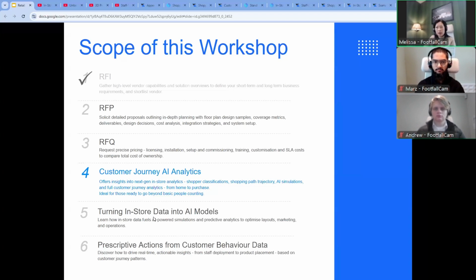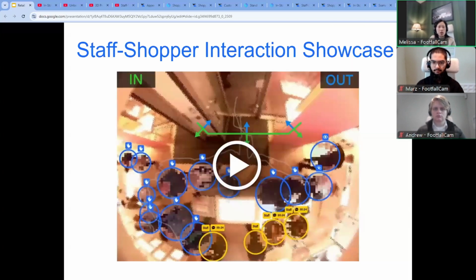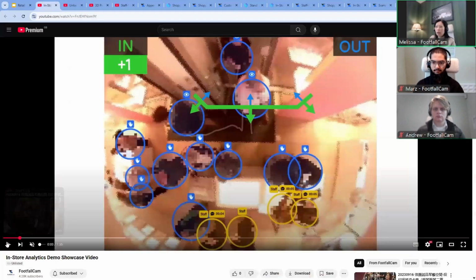In a future webinar, we're going to talk in more detail about how to turn those in-store data into your AI models. Then using the AI, you can do a lot more with simulation and predictive analytics. Once we discuss this, we're going to go into more detail about how you use these predictive actions from the customer behavior data to actually drive your real-time actionable plan.